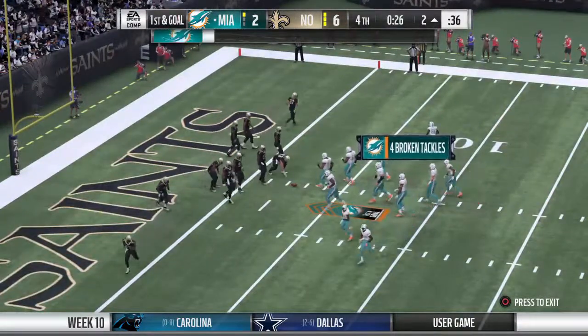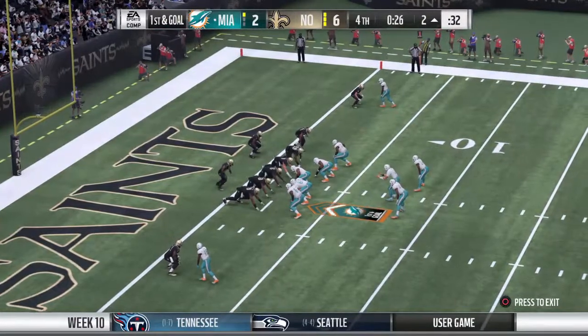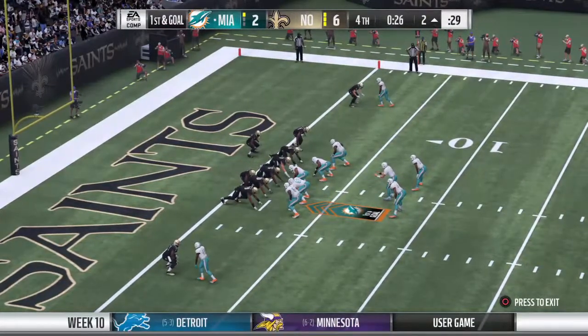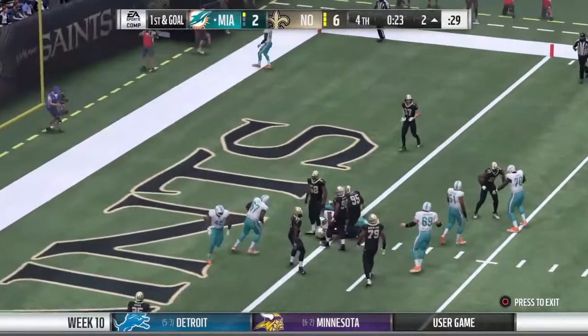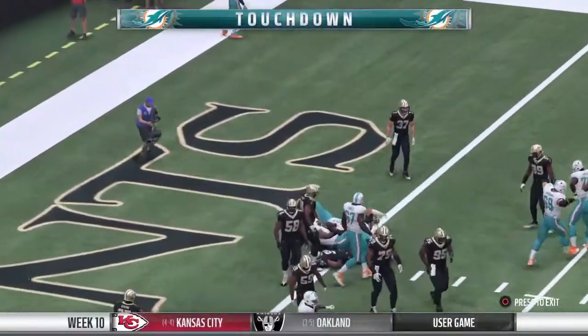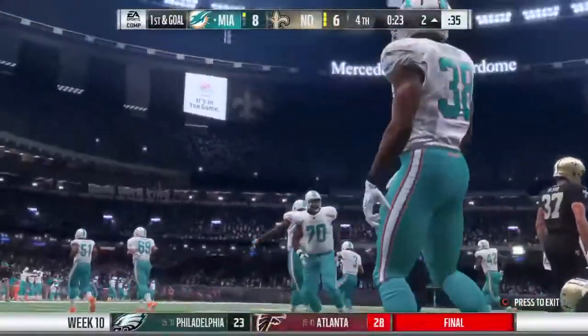Did you see that route the way that I did? I thought he was trying to get deep. Yeah, that wasn't the first option. No, it came off of that guy, the deep guy, and came underneath on the drag. Completed it very well. He takes it across for the touchdown, and they've taken the lead late in the final minute of the 4th. Wow.